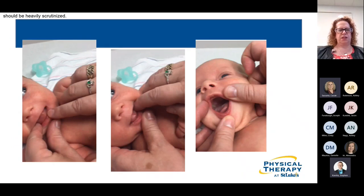So these are stills from the video. The first one on the left, my finger is in the baby's mouth on the baby's right. In the second one, my finger's in the mouth on the baby's left, and I am touching the tongue, and you can see that the baby's tongue is not following my tongue, but following my finger to lateralize. And in the last picture, all the way to the right, you can see this baby's palate and how high and arched this baby's palate is.